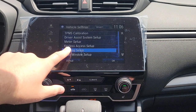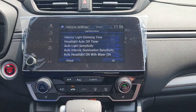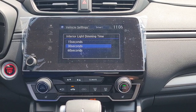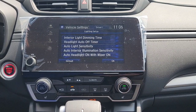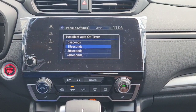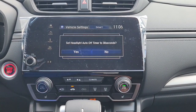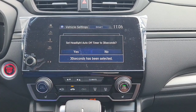Now we're going to go to lighting setup. Right up here, you get your interior light dimming time. So we just shut the car, we shut the car door, we're walking away from the car. In X amount of time, when do you want your interior lights to turn off? A lot of times people don't mess with the light settings, but just in case you want to fine tune it for any particular reason, like for example this headlight auto timer, all right? Maybe you work a lot during the nighttime, or when you get home at night, it's not a well-lit area, okay? So you like a little extra time, instead of 15 seconds to get in and out, because you're parking on the street, whatever, you can change it to 30 seconds. So in 30 seconds, after you shut off the car, shut the door, walk away, you got some light going on so you can see where you're going.